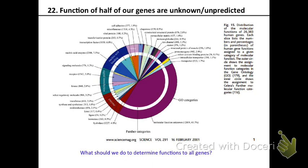Can you do research on humans? Can I just knock out one of your genes and find out what happens? What do we need to use? Model organisms, right? So we use genetics. We knock out genes, find out what happens, or we do other tricks to find out which genes are doing which functions. And we do these in worms and flies and fish and stuff like that, not necessarily humans.